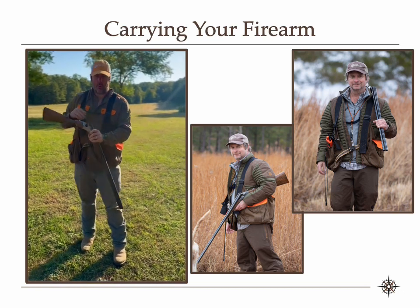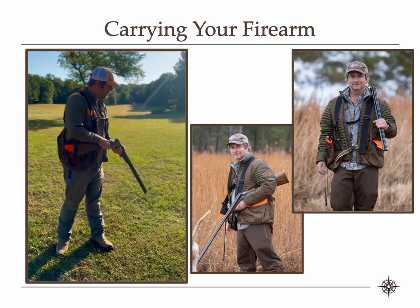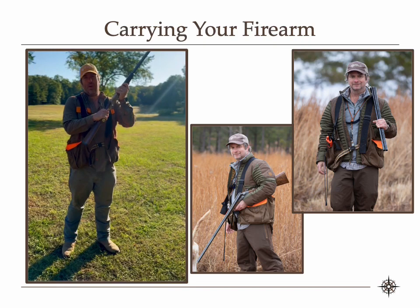When the dogs go on point, the guide will let you know that it's safe to lock your gun up. Turn away from guides, dogs, other hunters, close that gun up, get that gun vertical, and make sure we got two hands on the gun.